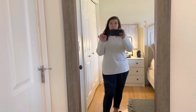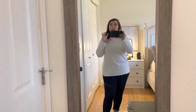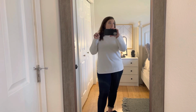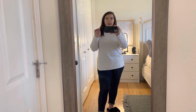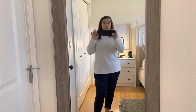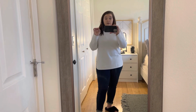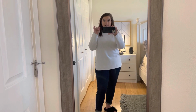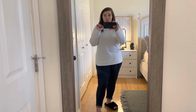I need to go pick up a prescription later today, so I will show you when I am ready to leave the house, the shoes and the outerwear that I will be wearing. It's very, very cold today. I assume tomorrow I'm going to be dressing for snow. It's freezing outside. So I'm going to go ahead, complete some chores around the house, and then I will pick you up later today and show you what I wear when I'm leaving.